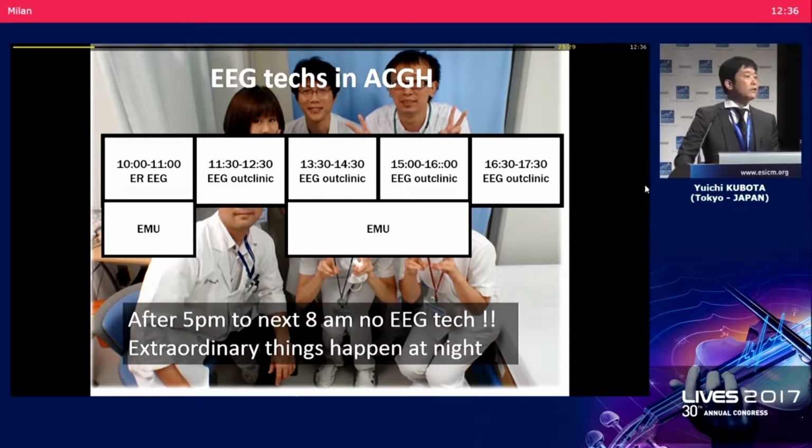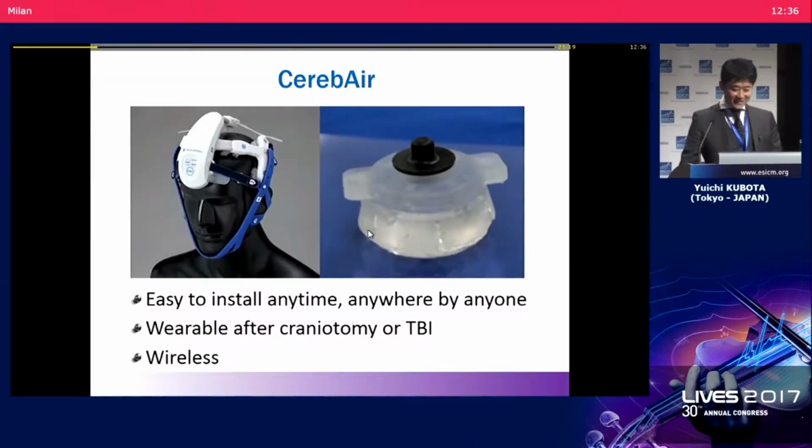So how do we solve this situation? Of course, you know extraordinary things happen at night. How should we solve this problem? Then, from this January, we have introduced the new EEG, CerebAair. This CerebAair has caused a revolution in my hospital.